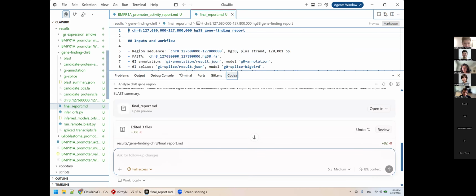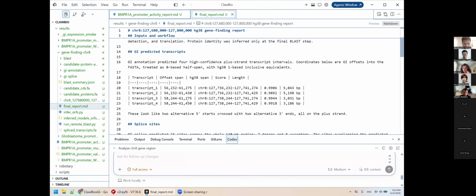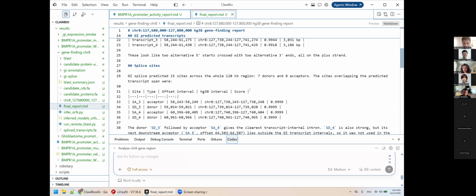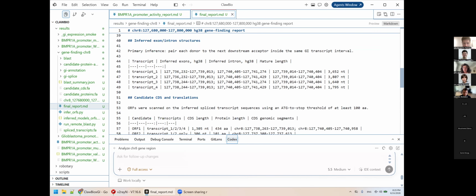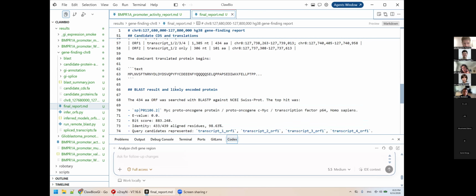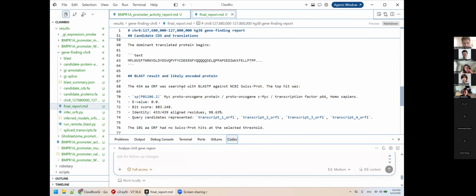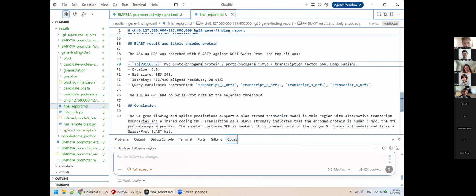Let's see what about this region. It actually says it's ready now. Cool. So what did it find? It found some genes there. It found their structure with some splice donors and acceptors. It inferred a gene structure and found some potential protein coding sequence. It did search against the data set of known proteins, and it identified this one as a MYC gene. It's a proto-oncogene, very important for cancer development.